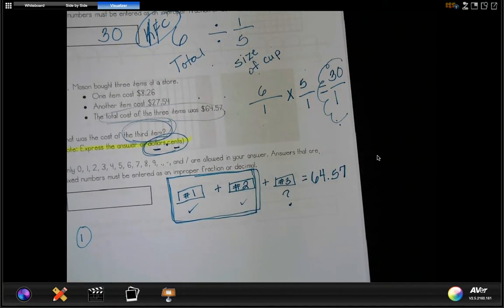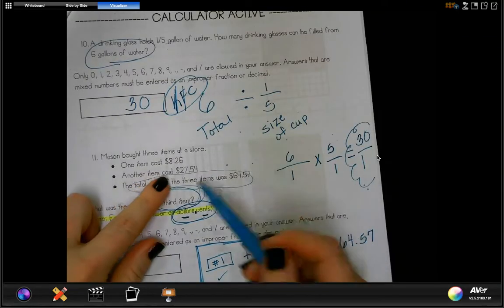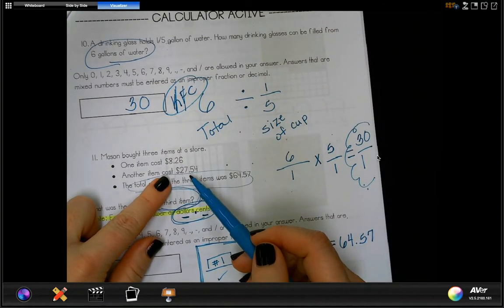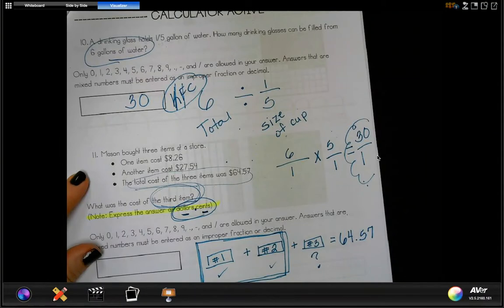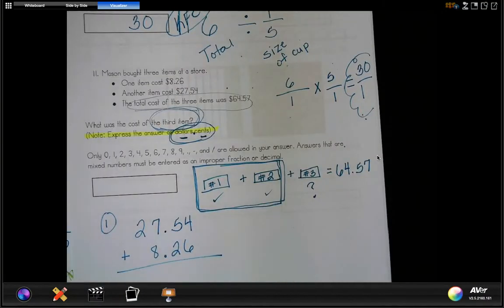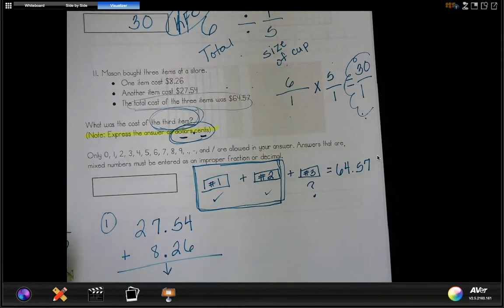Step number one, we're going to add the two items together that we already know the cost of. What you guys should do is put the number on top that has the most digits, or put the bigger number on top. So that's 27.54, that was one item, plus 8.26 for the second item. So we're just adding together those two items. Go ahead and bring your decimal straight down. I know at the very beginning of January we were learning how to multiply decimals. That is not on your second NC check-in. That's the third NC check-in. So when you're adding and subtracting decimals, remember that the decimal comes straight down. Don't ignore it.